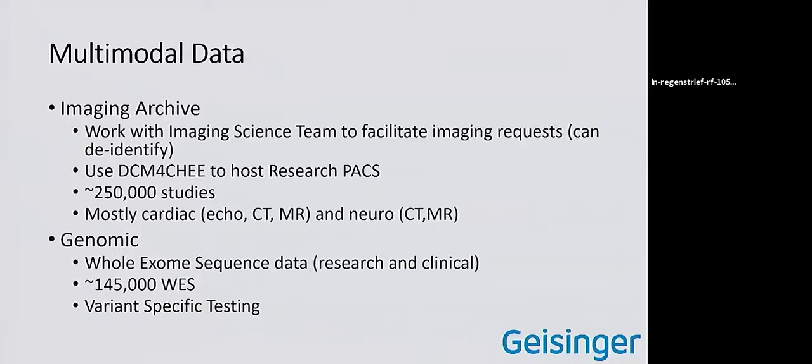In addition to that, we have our genomic environment. So we have whole exome sequencing data. We have about 145,000 whole exome sequences at the moment. And we do variant-specific testing within that environment.